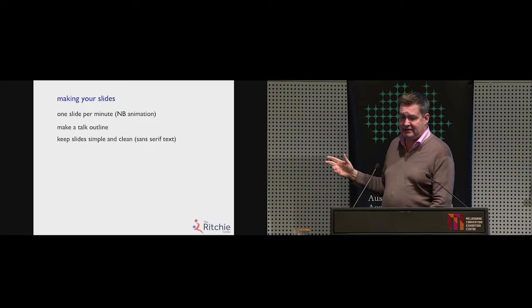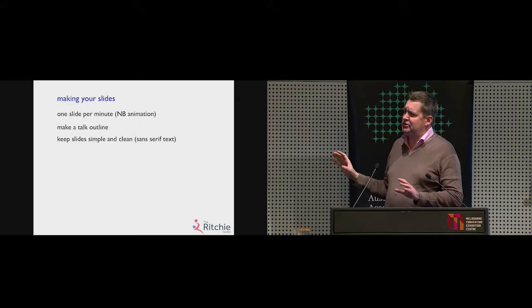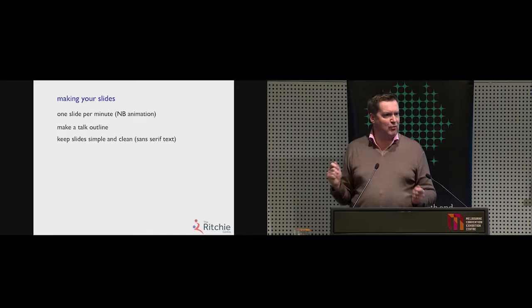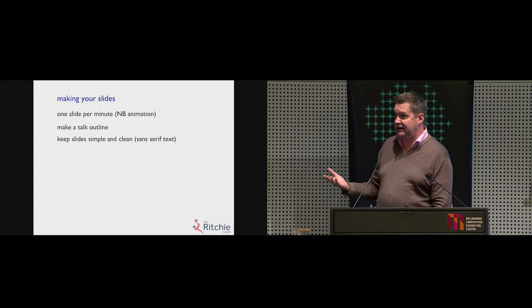You just keep your slides simple and clean. Use a sans-serif text like Helvetica or Arial. And try and keep your text to single lines. The lines are not there to impart all the information. The lines are really there as an aide-mémoire to you. Oh yeah, I need to talk about keeping lines simple rather than having a whole body of text. So they're just there to remind you what to say. They're not there for the audience to read in great detail.